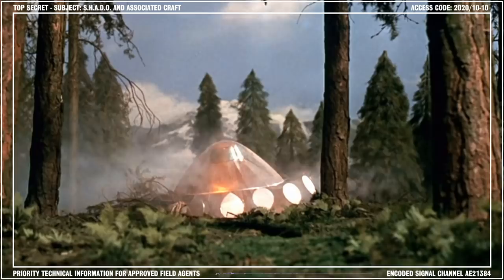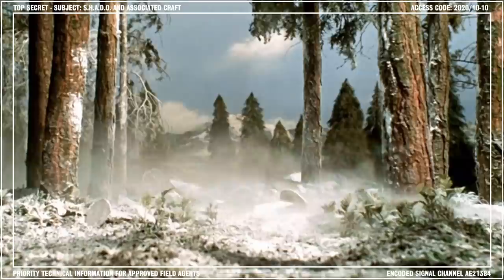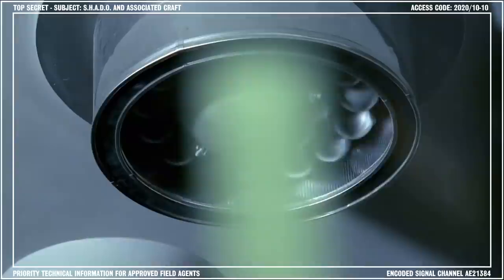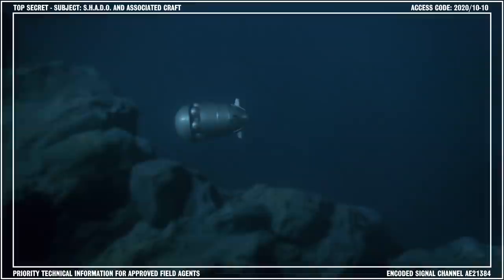This side effect of contact with our atmosphere made it virtually impossible to capture a UFO intact for a closer examination. There were at least two further variants of enemy craft encountered by SHADO. The first was a small single-person escape capsule, similar in design to the main craft, but apparently less advanced. The second was an underwater variant, shaped more like a torpedo, and armed with an equally deadly energy weapon.